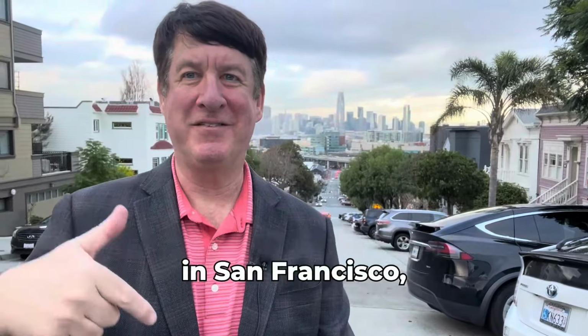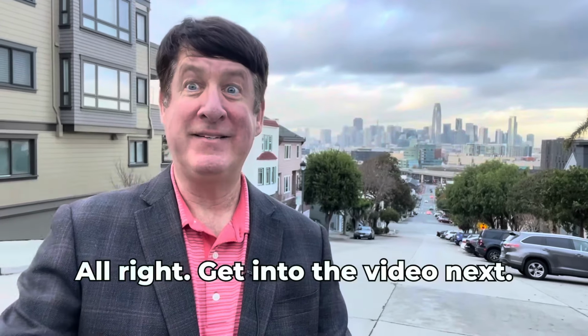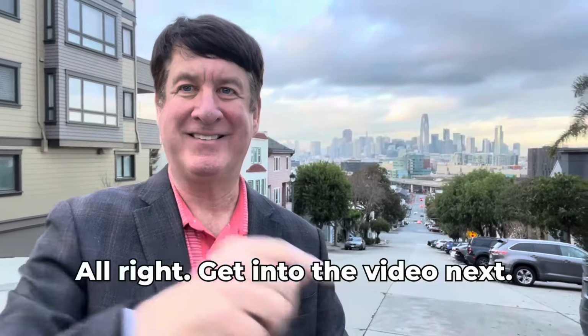I'm going to show you a modern one. I'm going to show you a turn of the century one, you know, from 1906. And I'm going to show you a fixer upper, just so you get a flavor of what condos look like here in San Francisco's Potrero Hill. And you can hear the train there. And that's why people like living here, because you can catch the train and go down to Silicon Valley. All right, let's get into the video next.